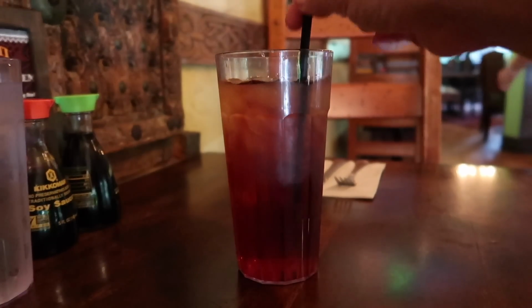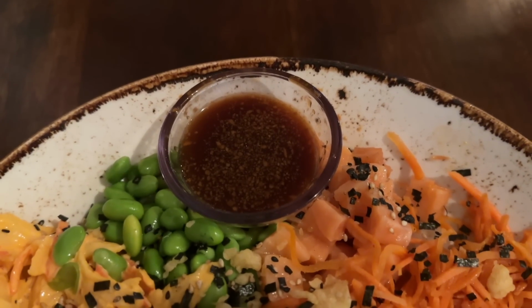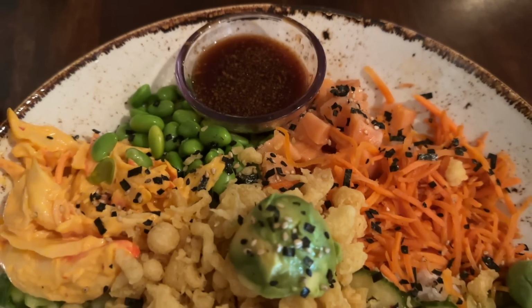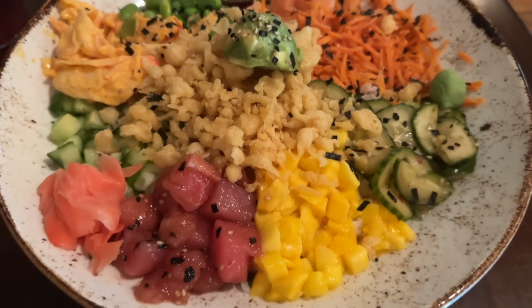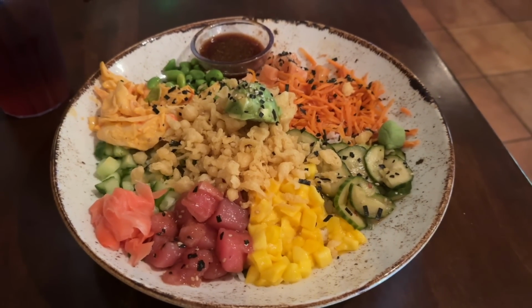I ordered something that sounds like it's gonna be a favorite. I think I've had a similar type of bowl here before, but they said it's new, so maybe it's revamped or something. Either way, it sounds really good. Of course, I start out with my favorite iced tea. My order has arrived. I got the Dragon Roll Bowl. This is spicy tuna, dynamite crab, teriyaki salmon, cucumbers, edamame, carrots, mango, tempura crunch over sushi rice.